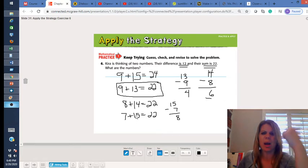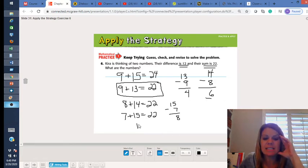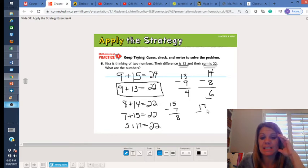So let's jump a couple. Let's say if we did 17, which is 2 more, and let's do 2 less, and 5. Is 5 plus 17 22? It is. And then what is 17 minus 5? Well, 7 minus 5 is 2, and 1 minus 0 is 1. Does that work? Does that equal 12? Their difference is 12. And their sum is 22.